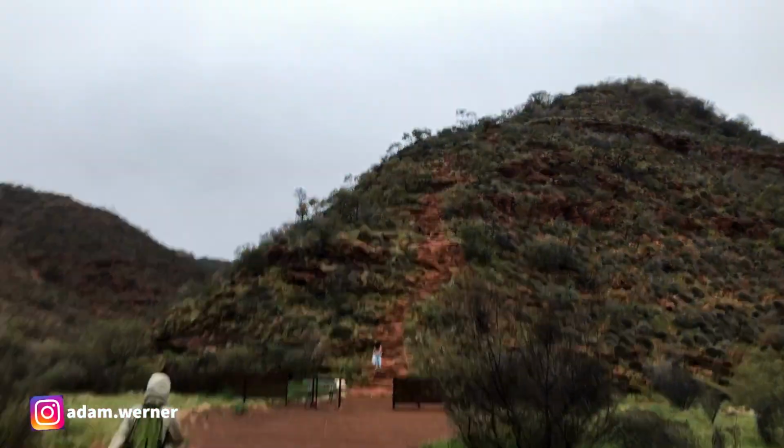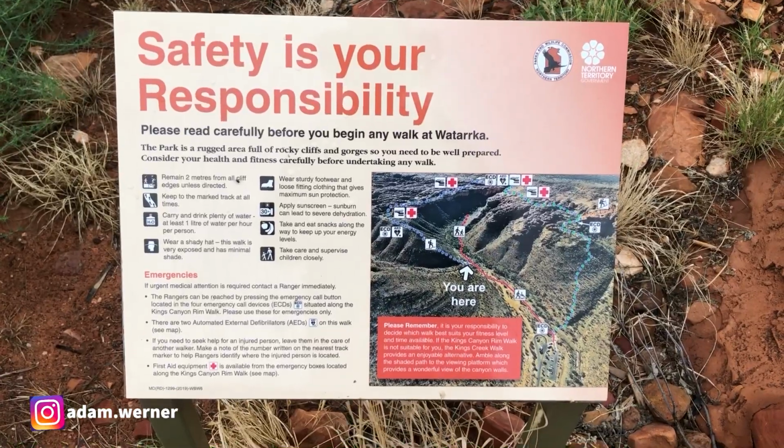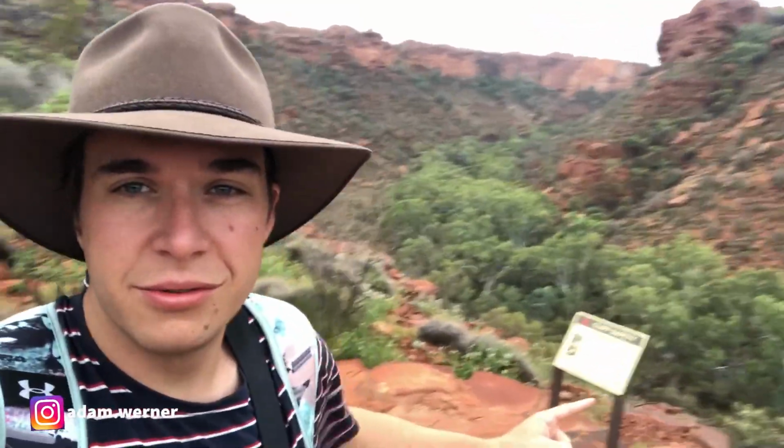Alright, so we're walking up the side of the cliff as the start of the trek. Just some information on the walk. And off we go to climb. A nice little photo spot halfway up. Let's keep going.